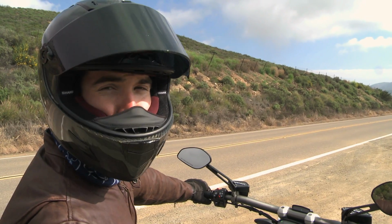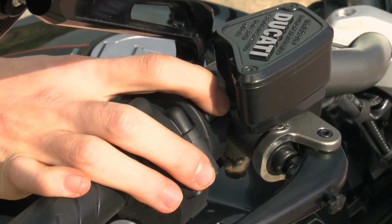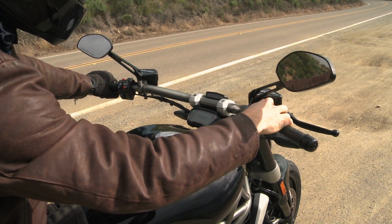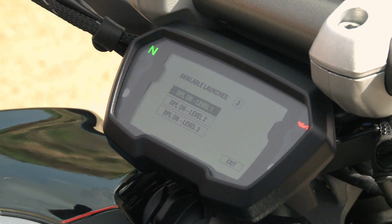I feel like I'm James Bond and I've got a red ejector button seat. There's a little button here called DPL right behind the brake reservoir, and if you press that, that's Ducati Power Launch, which is a new feature on this bike. And there's DPL on level 1, 2, 3.